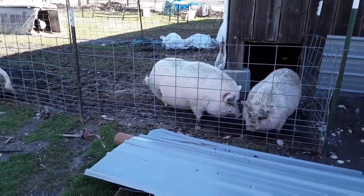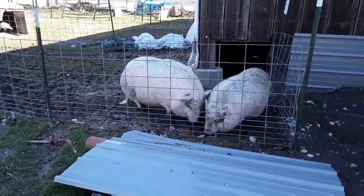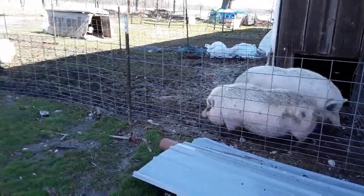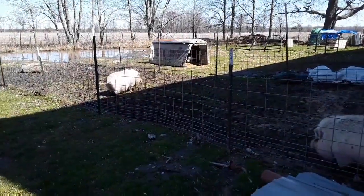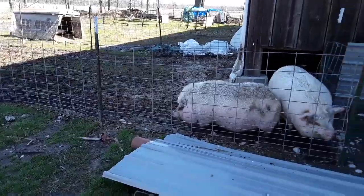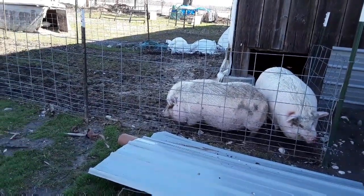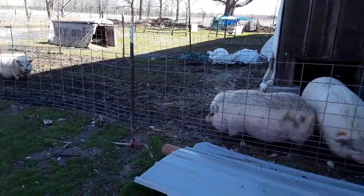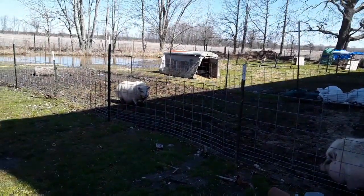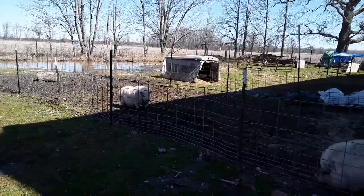Billy, he's lazy. He sleeps all day long. But the far right one, that's Poppy. That's the mom to the one right behind her. And that's the dad. We were told he was fixed when we got him. We didn't realize we were going to have babies. But we only have 2 boys, and that's all I'm keeping. And those boys have been fixed for sure. And they're out just enjoying some time out in the weather.